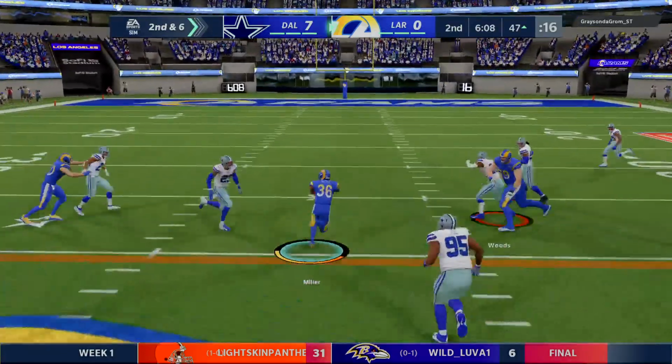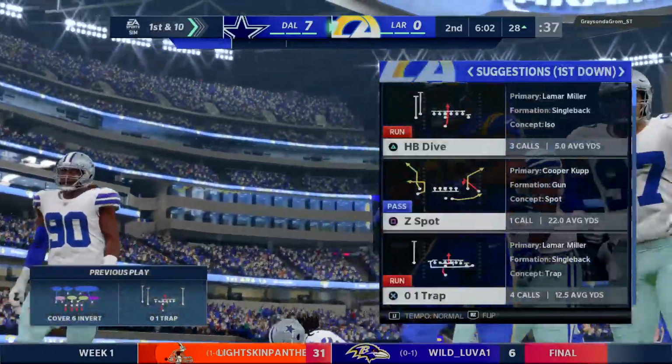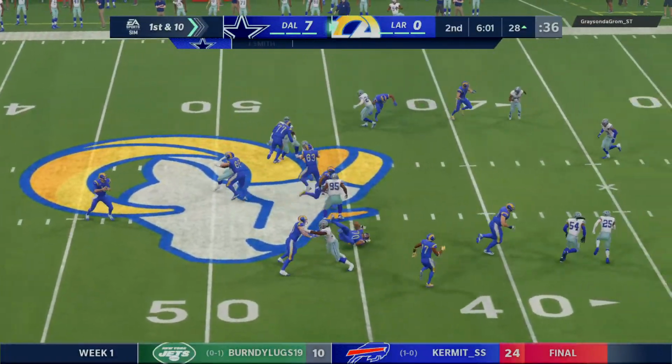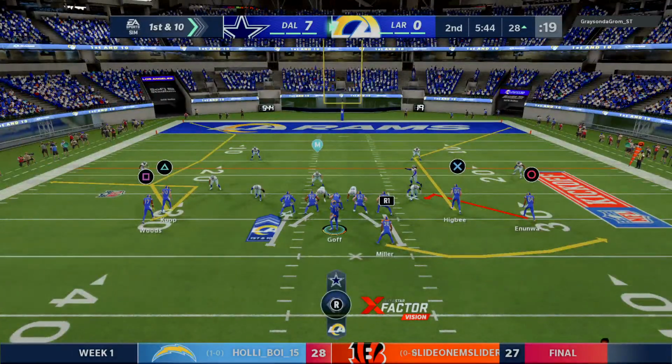Here's a give to Miller. And he's got some space here. And he's going to get this inside the 30. 19 yards the pickup there. Move the chains. Coming in, he really liked his chance of having a big year based on a terrific offseason. And runs like that on opening weekend show that he's right.